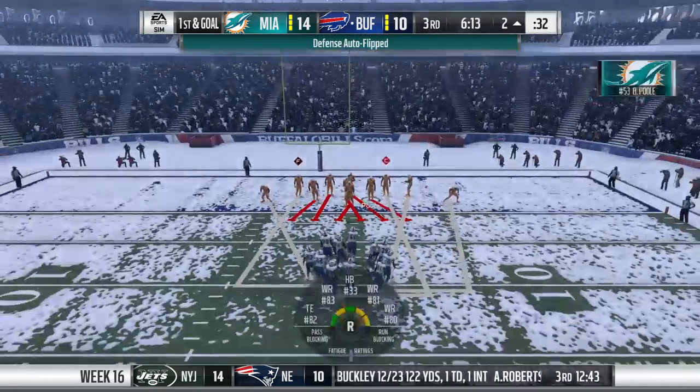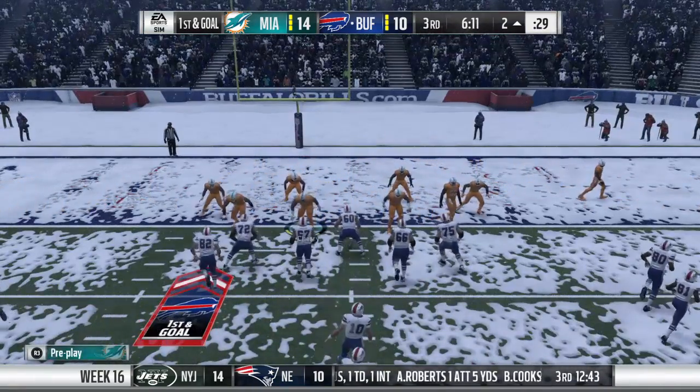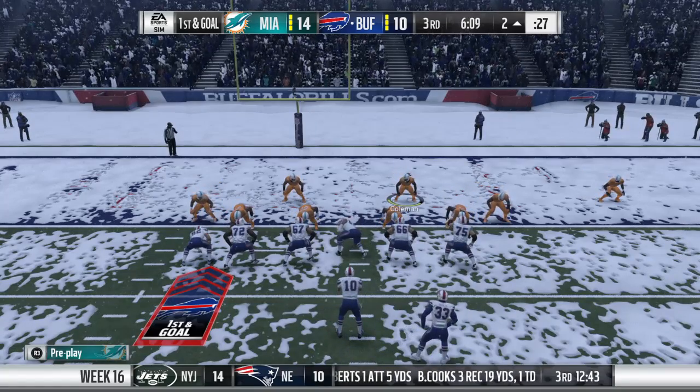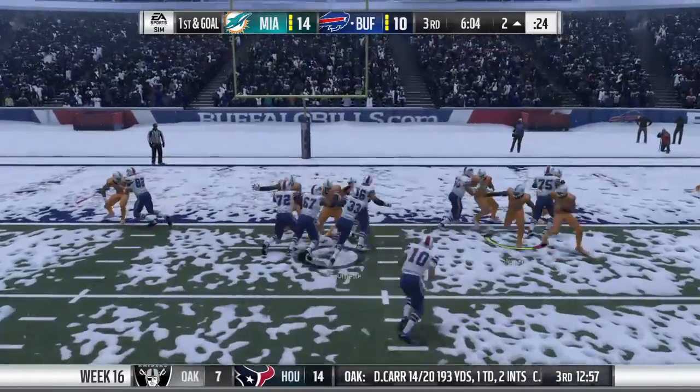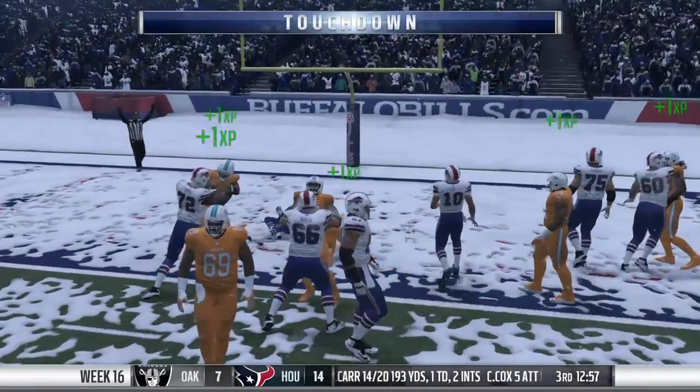Almost felt like a lightning bolt hit in this game, didn't it? For them to get downfield that quickly. And now 1st and goal, expect them to attack right here on this play. They'll try to punch it in with Fournette. And he'll get in. Touchdown.